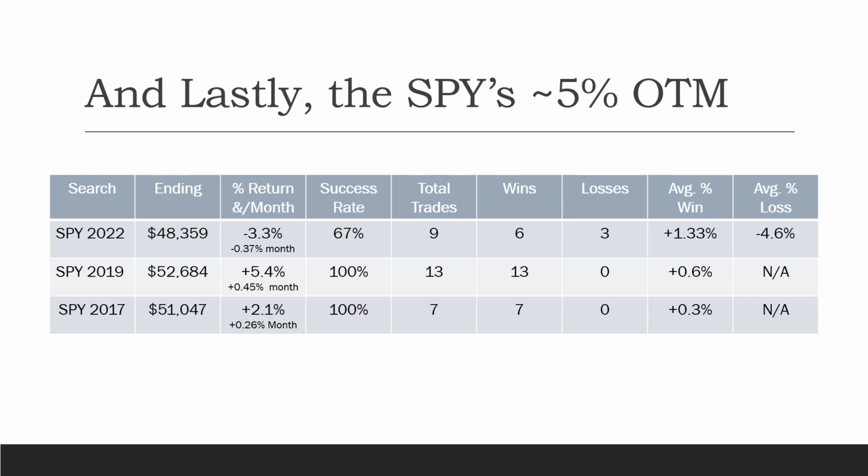2017, average volatility around 12, still 100% success rate. Unfortunately, only 7 trades were made instead of the 12 or 13 because the quarterlies caught me, so it missed about 2 cycles essentially. But in any case, still a profit, 2.1%, 0.26% per month, with an average return of the winners of 0.3%.